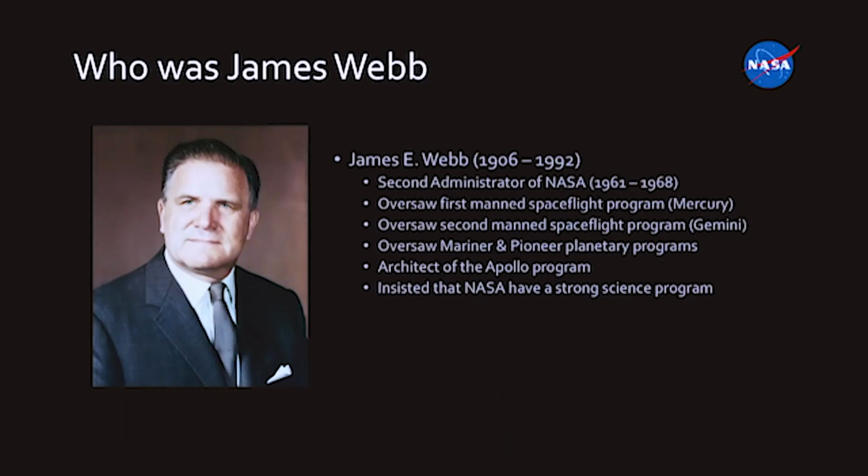So this is the James Webb that we're talking about here, not the ex-senator from Virginia, but the man who was really the architect of the Apollo program, NASA's second administrator. But the reason it's important for us here as scientists is that he is the person that insisted science be done within NASA. Many of you may remember that the Apollo program was really showing American superiority to the Soviet Union. We're going to beat them to the moon.